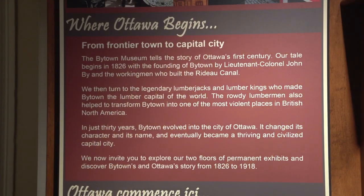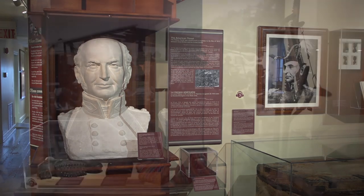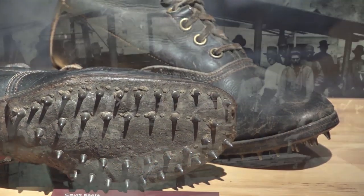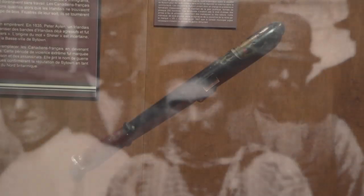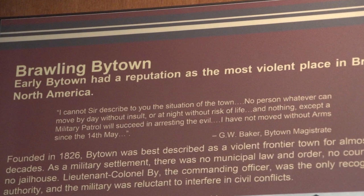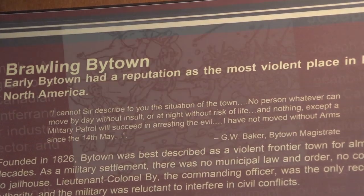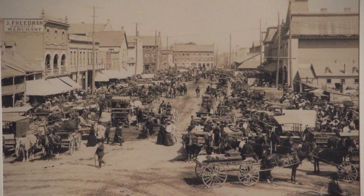On the second floor, it is the founding of BYTOWN, and it starts with Colonel By, goes through the entire history of the lumber industry in Ottawa, and it does have a bit of a raucous corner, where it talks about Ottawa being a very violent and very brawling town. And that's because of the lumber industry, etc. So it had a pub on every corner.